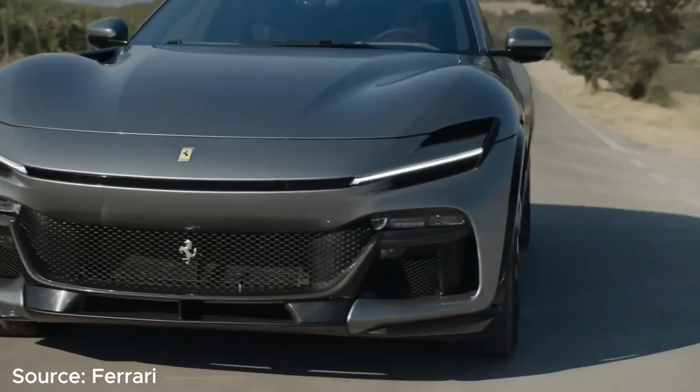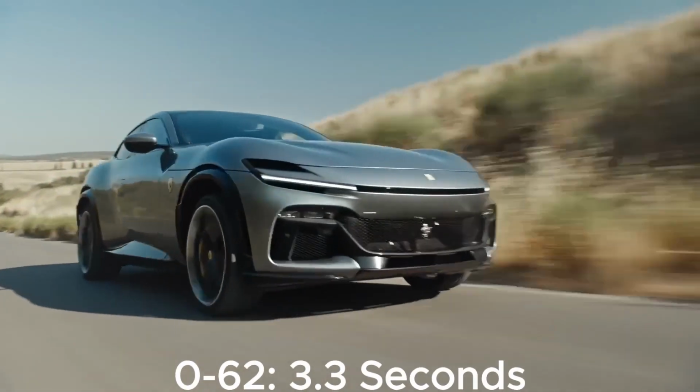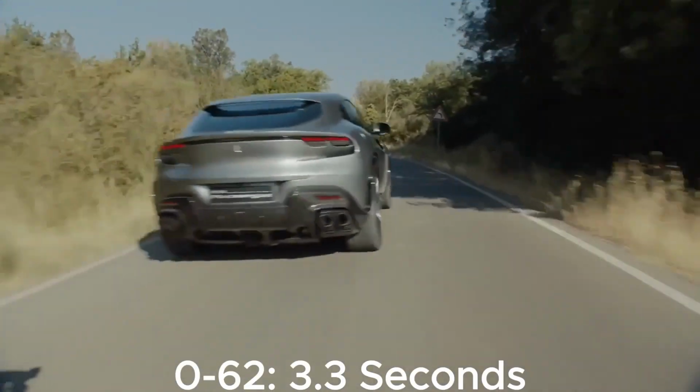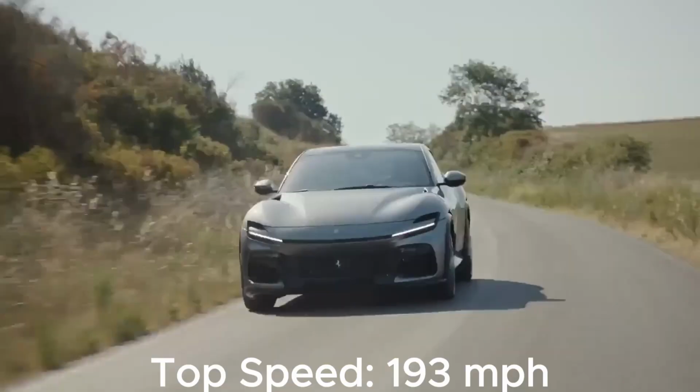The Purosangue weighs 4,481 pounds, and it can accelerate from 0 to 62 miles per hour in just 3.3 seconds, and it has a top speed of 193 miles per hour.